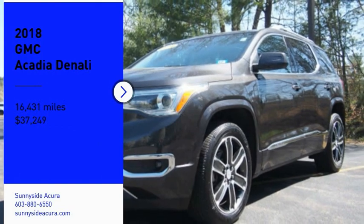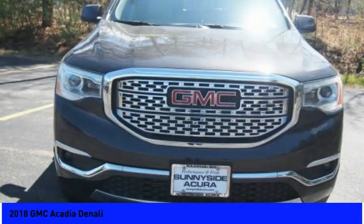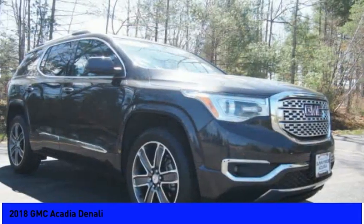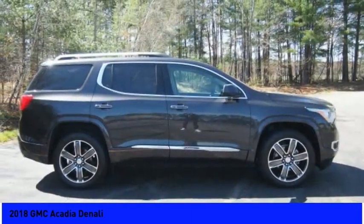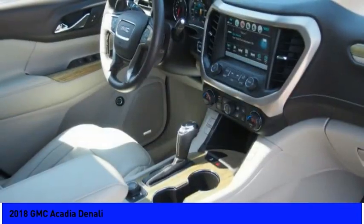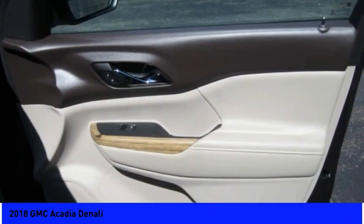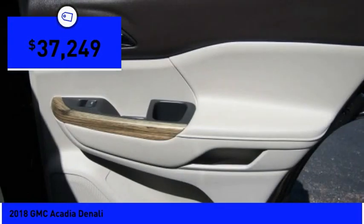Make a great choice today with the 2018 Acadia. The GMC Acadia has great capability coupled with exceptional safety, offering better highway fuel economy than any other 8-passenger SUV, advanced technology, and thoughtful ergonomics. The Acadia is a premium utility that rejects compromise and is priced below $40,000.